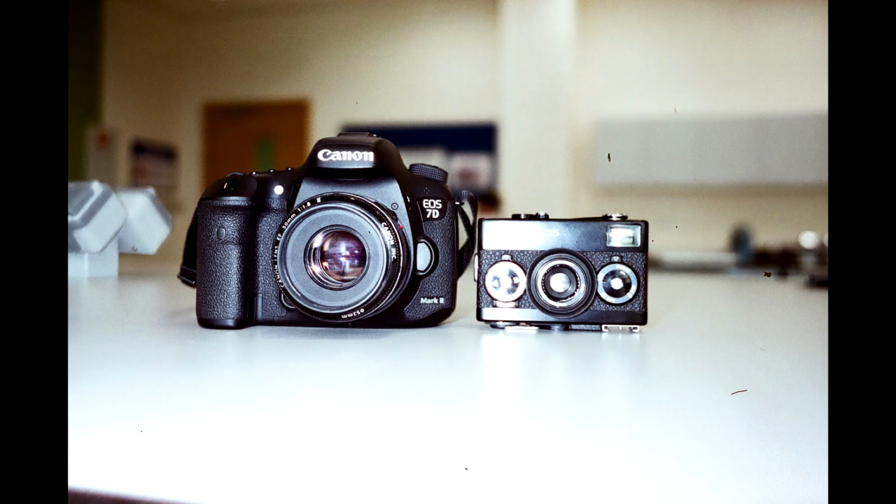All right, here's a Rolly 35 and a digital abomination here. You know, if you're going to go for digital, at least get a Nikon. What is this Canon business here? I don't know. All right, here's when it's nailed everything, right?